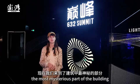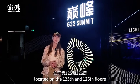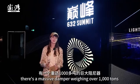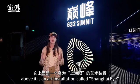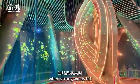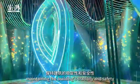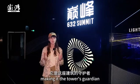Now we've reached the most mysterious part of the building, located on the 125th and 126th floors. There is a massive damper weighing over 1,000 tons. Above it is an art installation called Shanghai Eye. When strong winds hit, the skyscraper sways and the damper helps reduce the sway, maintaining the building's stability and safety, making it the tower's guardian.